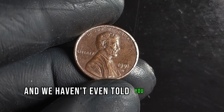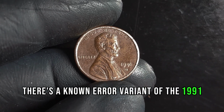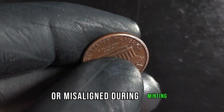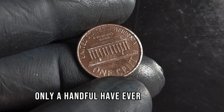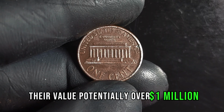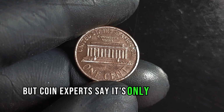And we haven't even told you the wildest part yet. There's a known error variant of the 1991 D penny, rumored to have been struck on a foreign planchet or misaligned during minting. Only a handful have ever been found. Their value? Potentially over $1 million. They haven't hit the open market yet, but coin experts say it's only a matter of time.